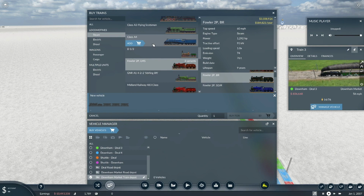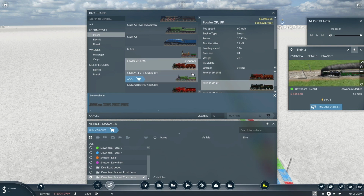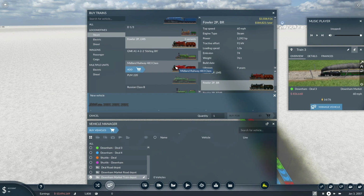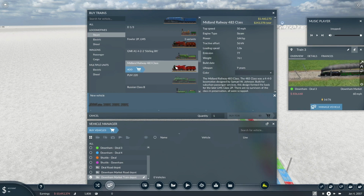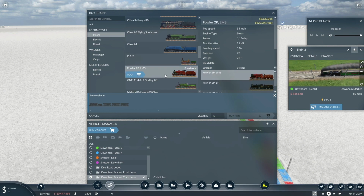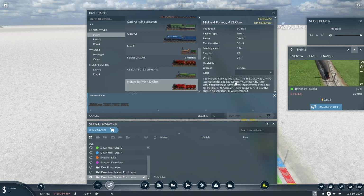Now I don't know if you've noticed yet with the mods, but they do have a new system for listing different variants. So in the past you would have just had a full list of locomotives or trains or whatever, and I've just said the wrong train. That's frustrating. I said Midlands 483, didn't I? And that's what I've written down, but what we're actually looking at is the Fowler 2P LMS. I'm going to have a look who has made that mod, just to double check. I was right, I was just getting myself muddled up.